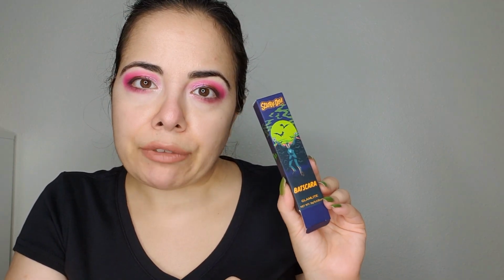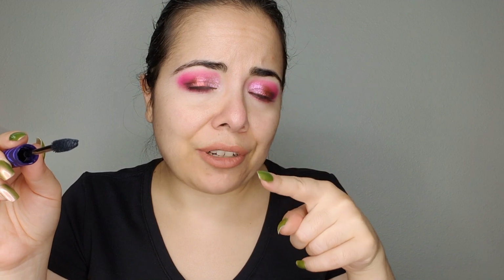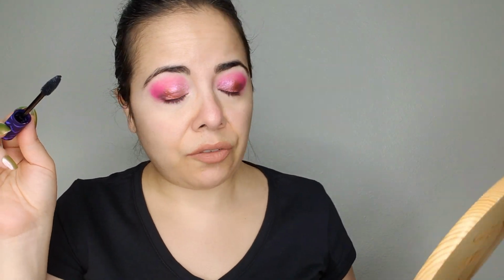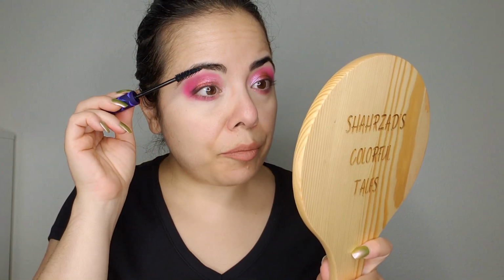And I was thinking about putting this on my lashes. This is Batscara from the Scooby-Doo collection of Glamlight. They had a St. Patrick's sale, and anything that had green on their website was on sale. Obviously, we're talking about months ago, when I purchased a bunch of their stuff that I've even featured on this channel. And I think they sent me this. I'm pretty sure I did not purchase this because I have a lot of mascaras that I don't even use. So thank you so much, Glamlight, for sending me this. I'm pretty sure these are still available on Glamlight's website.